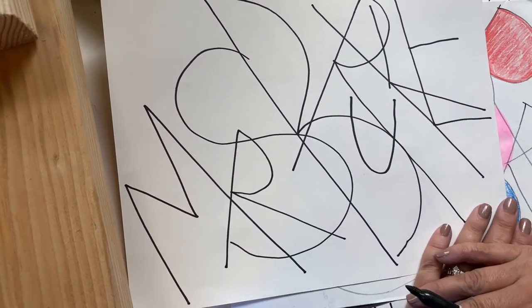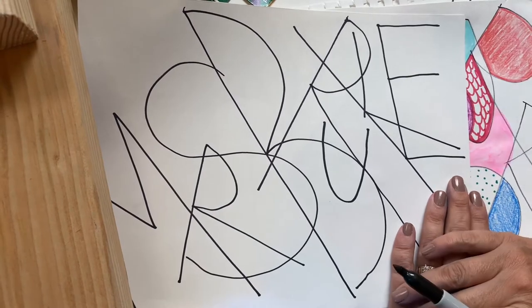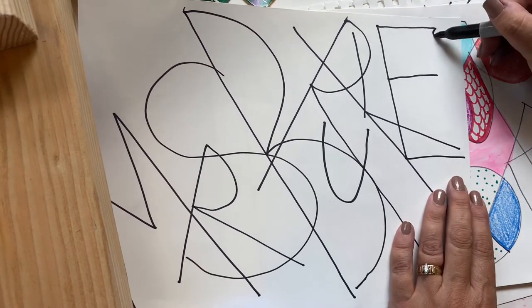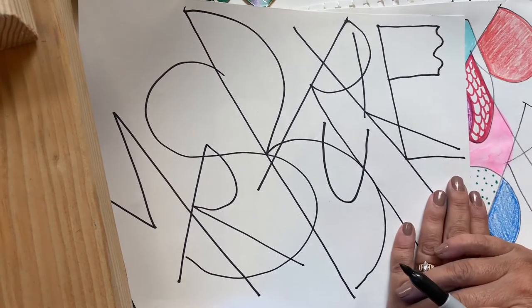And so there's lots of different ways you can connect your lines. Let's look at my E here. If I want those lines not to be by themselves, but I want to connect them together, I can just draw a little squiggly line and bring them together. Now those two lines aren't lines anymore, but they made a neat shape.